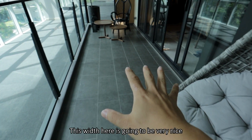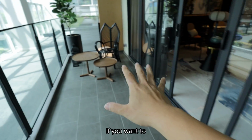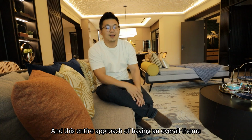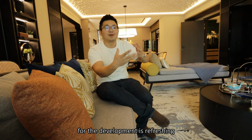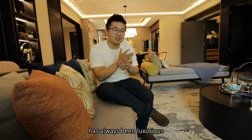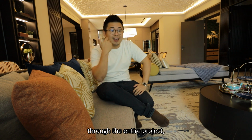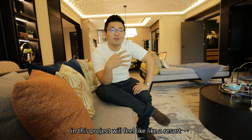So this view here is going to be very nice, where you can put several mahjong tables if you want to, or you can just gather here and enjoy the scenery of your choice with this glass handrail. And this entire approach of having an overall theme for the development is refreshing, because the trend all this while has always been luxurious, very practical oriented, right? Then when you have this Indo-Chin concept being carried out through the entire project, the entire living experience in this project will feel like a resort.